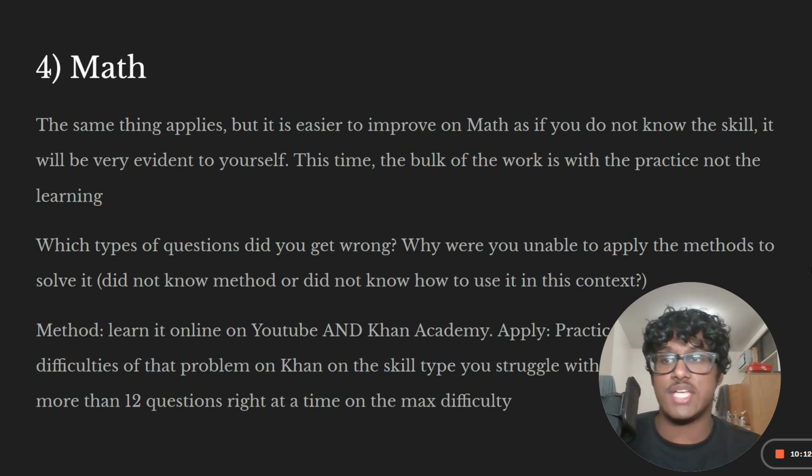The learning skill is actually the easiest portion of it, and it probably takes like 30 minutes to master every single skill, right? I mean, individually, of course. So in 30 minutes, you could probably master one or two skills. So the whole test, in terms of what the content is, you could probably master in 5 hours, right? But the bulk of the work is with practicing, right?